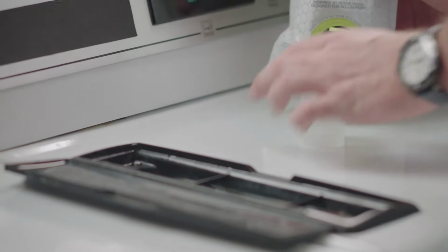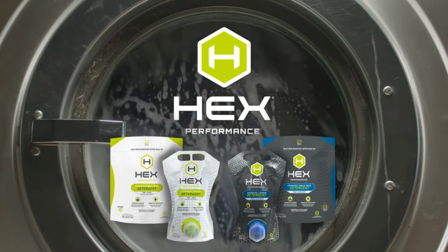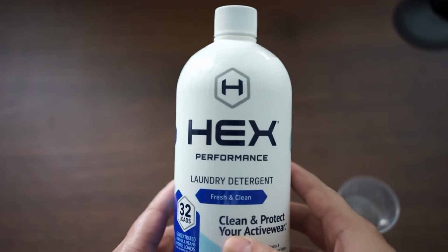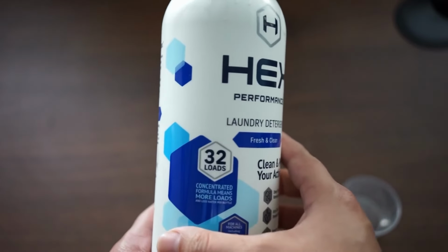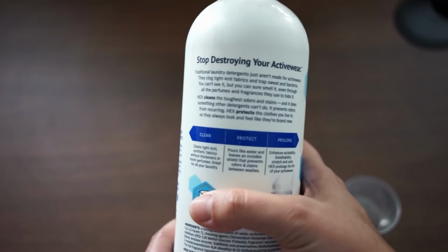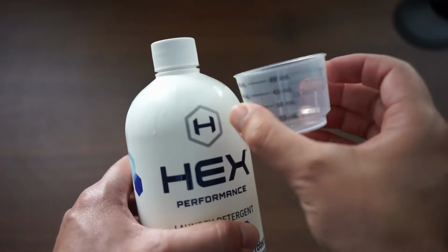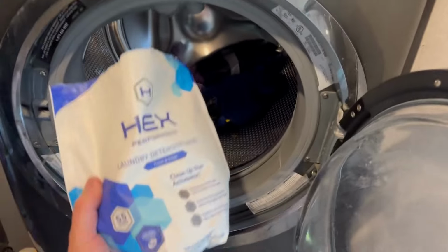This detergent thoroughly cleans synthetic fabrics like polyester, spandex, and nylon, which are commonly found in workout clothes. It helps break down odors, sweat, and stains that regular detergents can leave behind. Plus, it's eco-friendly, so it's safe for the environment, with a formula that's biodegradable and free of harsh chemicals. The fresh and clean scent leaves your clothes smelling great without being overpowering. And it's still gentle on fabrics, but tough on grime, so your clothes stay looking good and fresh.